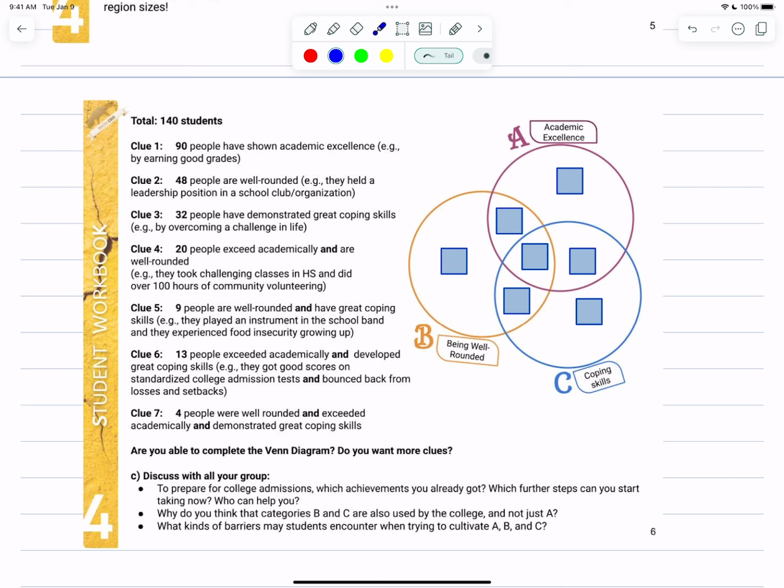So I really encourage your students to look at these clues not in order. In fact, starting with clue 1, then clue 2, then clue 3 is probably one of the hardest directions to go. My favorite personally is going up this way. So start with clue number 7. For clue 7, people who are well-rounded, exceeded academically, and demonstrated great coping skills, well, that's all three of them together. There's only one space that could be 4, and it's right here.